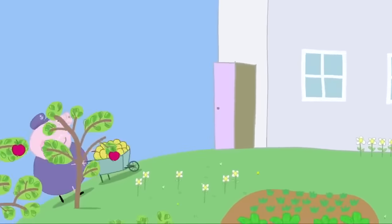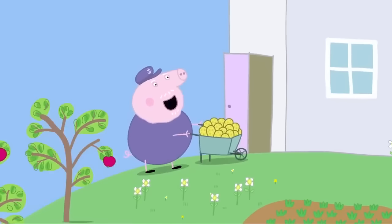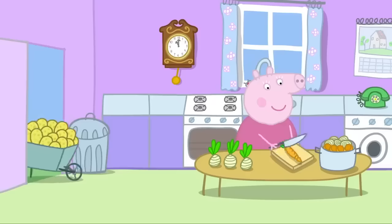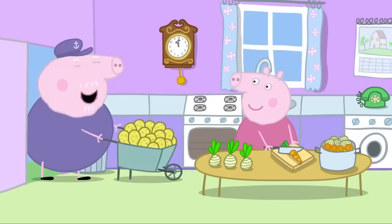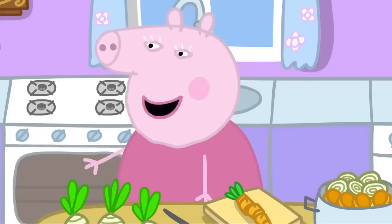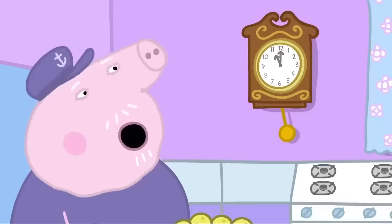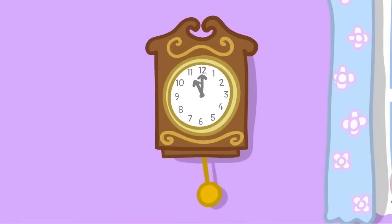Granny Pig and Grandpa Pig are making lunch for Peppa and her family. I've dug up some more potatoes. Oh, Grandpa. We've already got plenty of potatoes. You can never have too many potatoes. OK, but get the potatoes in the oven. The others will be here soon. Oh, we've plenty of time. It's only 11 o'clock.